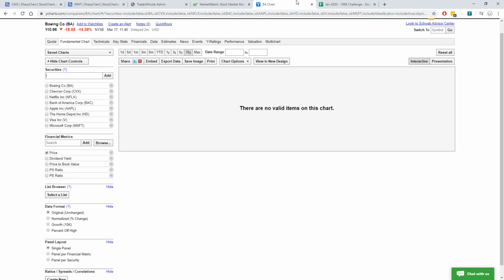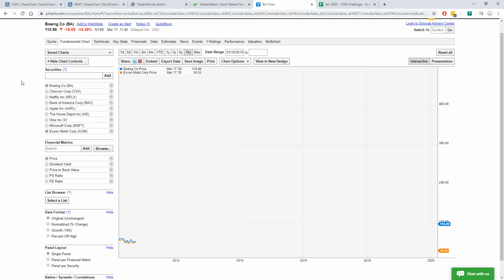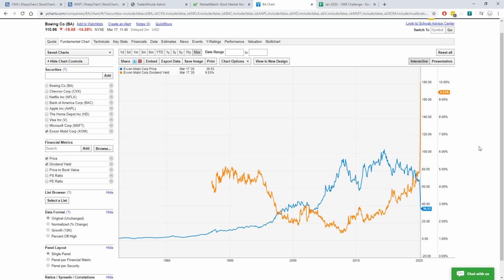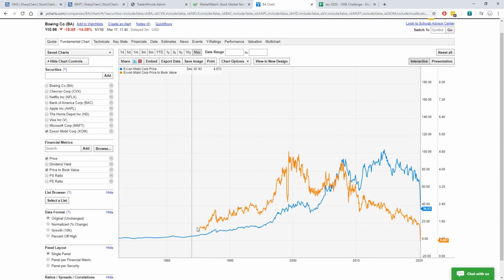They can't just pull up a fundamental chart on Boeing and say, well, because of this, that, and the other, Boeing's really undervalued right here. I pulled up Exxon the other day, and if we take a look at the dividend yield and we just go max history, Exxon's never had a 10% dividend yield. It was 10% yesterday. It's 9.5% today. But it's never had that. What about a price to book value? Has it ever had a price to book below 1? No, never. Investors don't know how to value things. And so what is it worth is a big question mark.